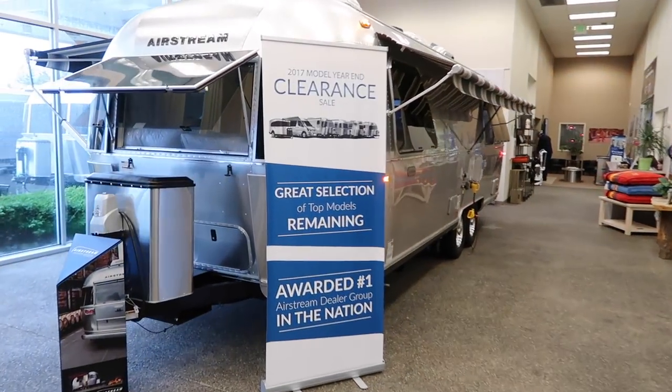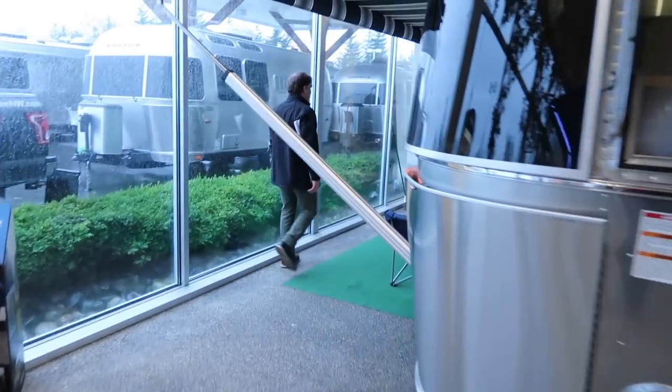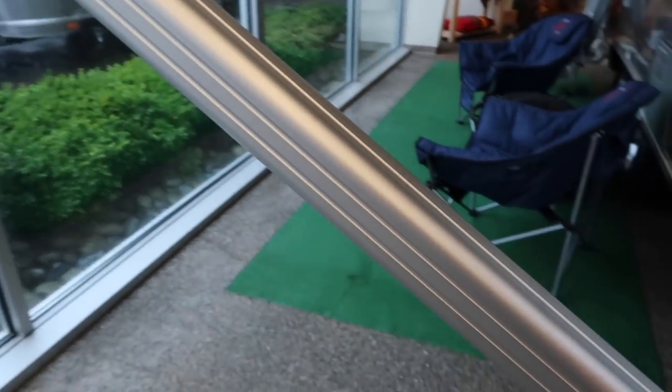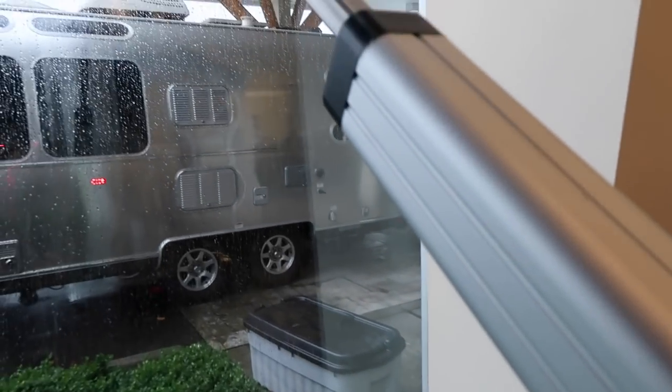Right, we're back in the dealership. This is what we've come to meet. This is the Globetrotter. So this has been designed. Oh my goodness, look at this Zip Dee awning for a start. That is incredible. Wow, and the lights underneath. I haven't even gone inside yet and I'm absolutely gobsmacked by the awning.